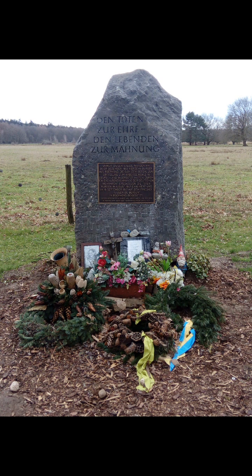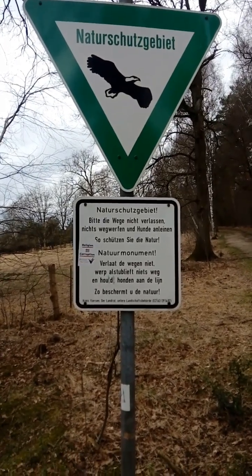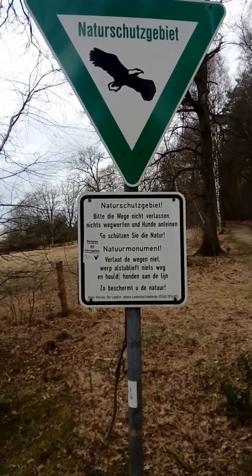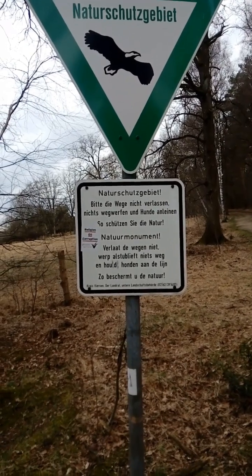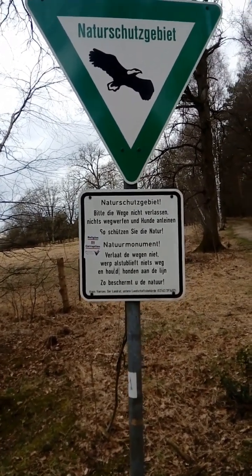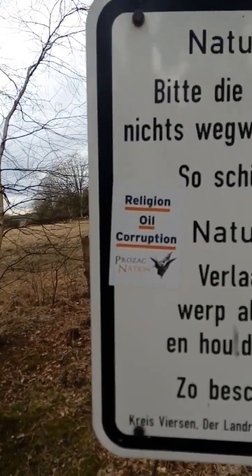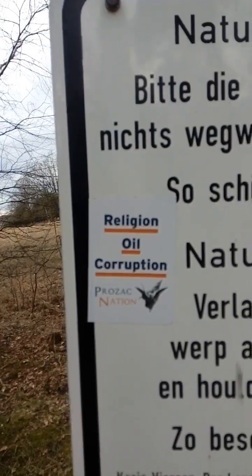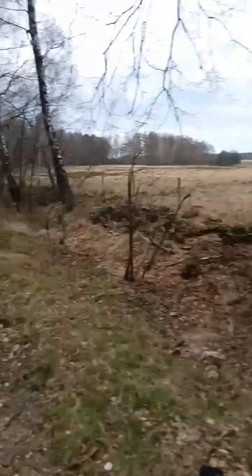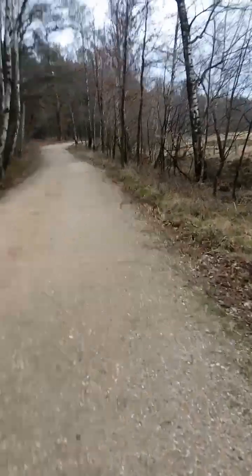The sign reads, Protected Nature Reserve, please don't leave the pathways and don't throw anything away, rubbish and stuff. And keep your dog on the lead at all times. And that's how you're protecting the nature. Anyway, onwards and upwards, up the hill again.